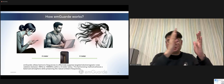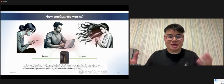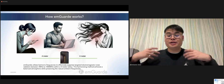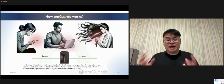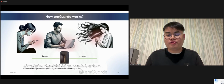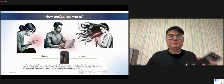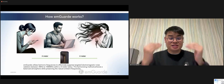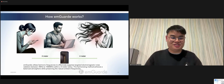We have got a few frequencies targeted here, and those are all trade secrets, okay? You don't ask them. It's like you don't ask a cook how they make that soup. It's a trade secret, but it works. This harmonizing method achieves a balanced atmosphere while preserving the natural ambient frequency. That's the reason why you can still operate your gadgets normally. At the same time, you can still get the benefit of the emGuarde, which is to suppress the negative effects of the EMR on microcirculation. All right, so this is the nutshell.